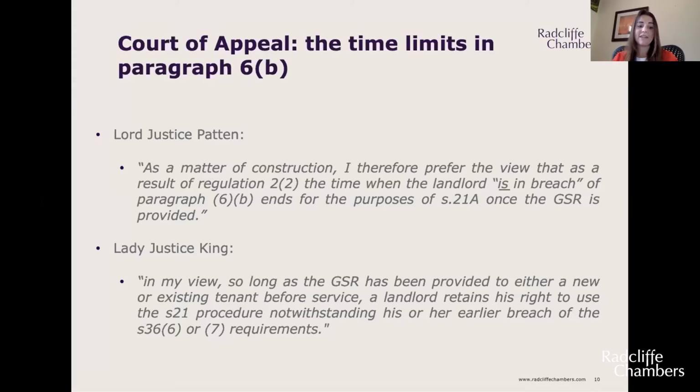Both Lord Justice Patten and Lady Justice King also considered the meaning of the phrase in section 21A that I highlighted at the beginning, which says at a time when the landlord is in breach of the prescribed requirement. So you cannot give a valid notice at a time when the landlord is in breach. And Lord Justice Patten noted that that phrase did not specify what must be done to bring the embargo on serving and giving a section 21 notice to an end. It just refers to the time when the landlord is in breach. But there's no clear guidance on what the landlord must do to end the breach. And he reached the conclusion that the remedy, the remedial nature of the breach, could be found in Regulation 2, paragraph 2.